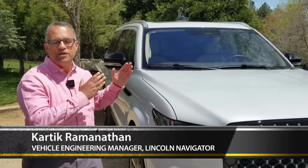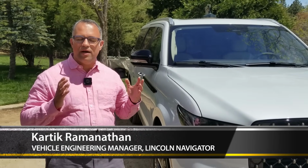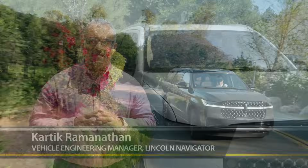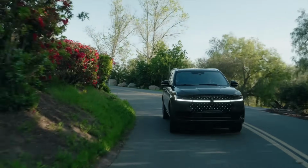This is the all-new 2025 Lincoln Navigator, and we're here to share with you all the improvements that the team has worked hard to make. A few things that I'd like to highlight. First of all, Lincoln's always been known for its quiet interiors and a very plush ride. That's exactly what we deliver with the all-new Lincoln Navigator.